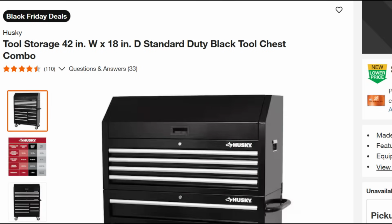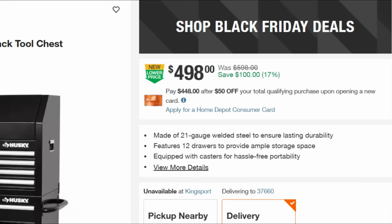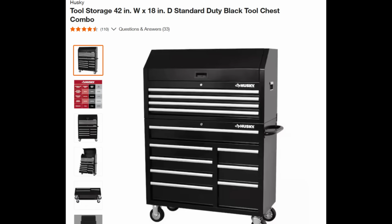And the next one we have also a Husky. They have the 42-inch, what they call the tool chest combo. This is a nice black one. Has the top that raises up. Appears there's about 12 total drawers in these. Now, what I like about this one, the very top one, they're all full width drawers. So you can fit a lot of tools in there. You're not having to compromise with space. Some nice heavy duty casters. At $498, you're getting a lot of toolbox for your money on this one.